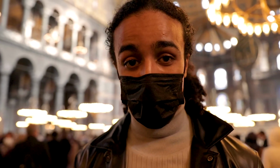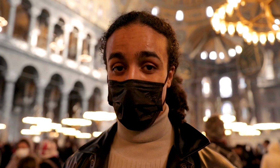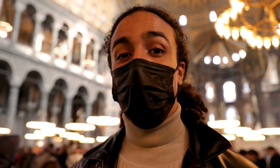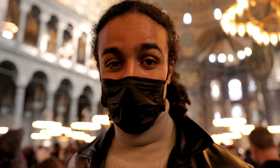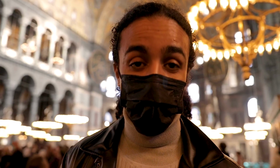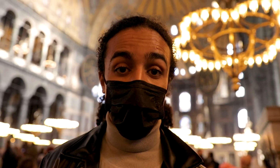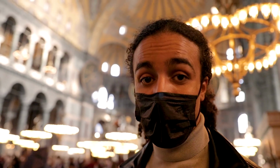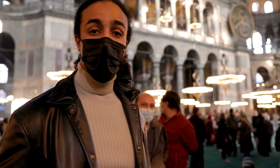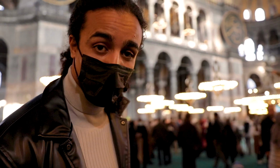We're still at the entrance of the building, and there is so much to see, like I said earlier. This is actually a really old building. It was built in the year 360, and it was a cathedral. In 1453, it was converted to a mosque. And in 1931, turned to a museum. Now, as you can see, it's both a mosque and a museum. Let's take a walk now and see some of these beautiful walls.